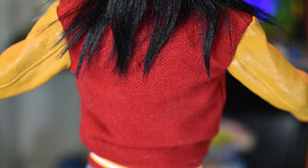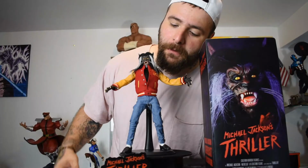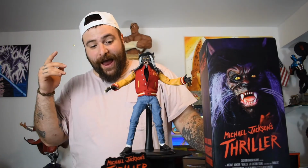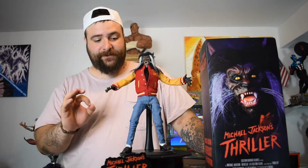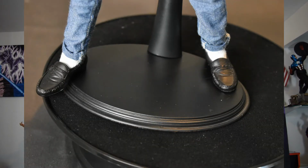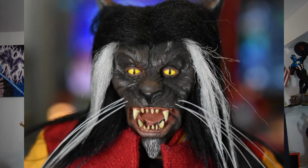You have the letter printed over here. It's a Letterman jacket, of course it has the letter on it. But I do have to say this piece is exceptionally tailored. The proportioning is great. The shoe sculpting is amazing and perfect. The head sculpt is, to me, on point, 100% likeness. The hair is really well done.